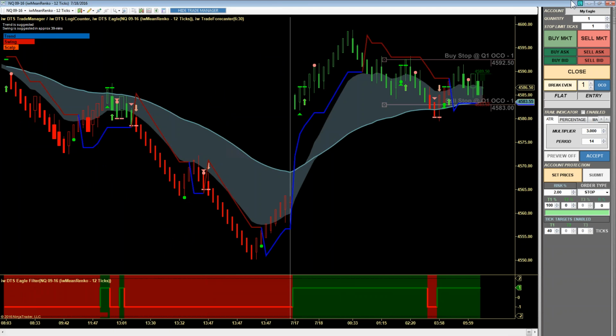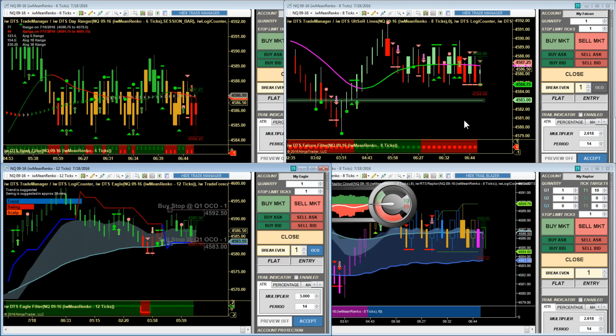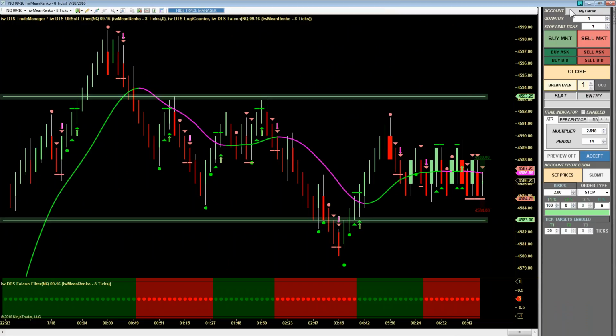Let's take a look. Tony says we got a late filter entry signal on the Falcon. Yeah, same problem here, Tony. It's just too sideways, as you're pointing out. It's just so straight. We will see a breakout here. I don't know how strong of a breakout it's going to be. The market seems very content where it's at.